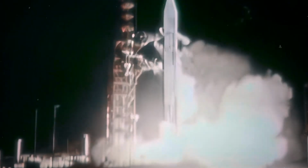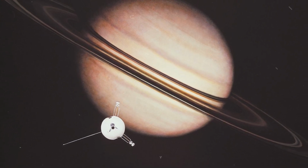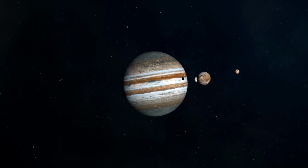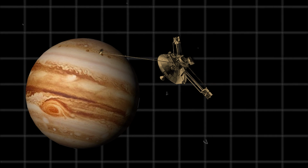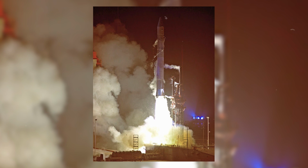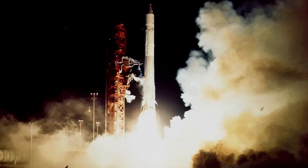The spacecraft was propelled by NASA's Atlas Centaur rocket, which provided the necessary thrust to send it on a trajectory towards Jupiter. This trajectory was carefully planned to take advantage of a rare planetary alignment, allowing the spacecraft to use Jupiter's gravity as a slingshot to reach the outer solar system. The Atlas Centaur rocket accelerated Pioneer 10 to a speed of 51,682 kilometers per hour, or 32,114 miles per hour, making it the fastest human-made object at that time.